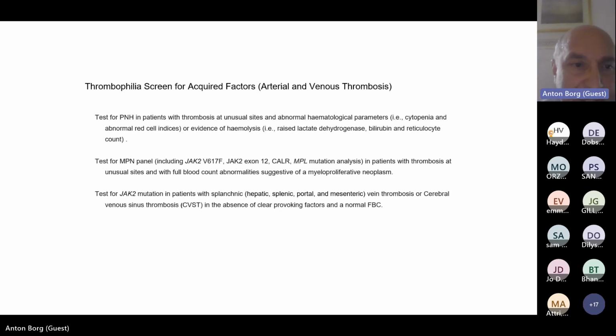So here we come, thrombophilia screen for acquired factors. And here it's good to mention that the acquired factors can lead to both arterial and venous thrombosis. So when do you check for paroxysmal nocturnal hemoglobinuria? This is a flow cytometry test, but it could be a mutation test as well. But the one most easily available and with the most rapid turnaround is the flow cytometric analysis for PNH.